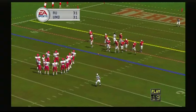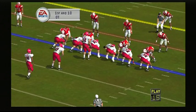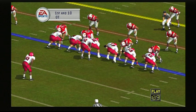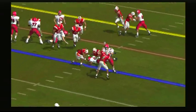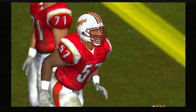First and 10, ball on the 25. Defense lines up, 8 men in the box. On the ground, up the middle. He's hit and got away. Henderson with a takedown at the 22. A couple, maybe 3 yards on that run.